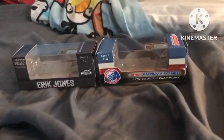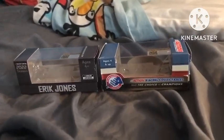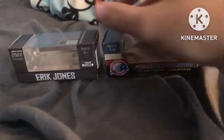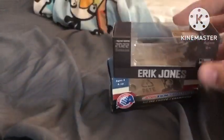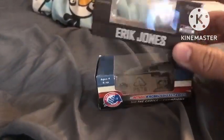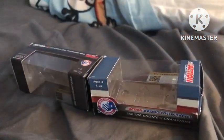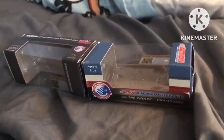So I'm actually filming this while I'm editing the video, and I just wanted to show off how I still have two of the boxes that these special cars came in, being Eric Jones's Tide car and Richard Petty's car. I don't know why, I just still have these, and I wanted to show them off. So that's really the end of the video.